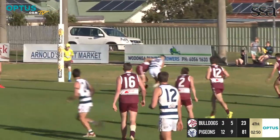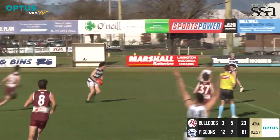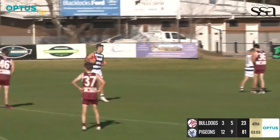He kicked two goals and he's provided a pretty good link option out there. So here's Jewell in defence for the Dogs. Not a great exiting kick. Ryan Bruce marking at half forward. He's got options aplenty. In the channel, finds Conway directly in front.